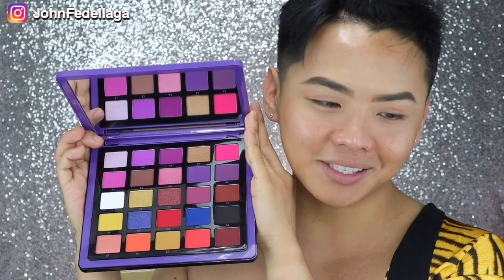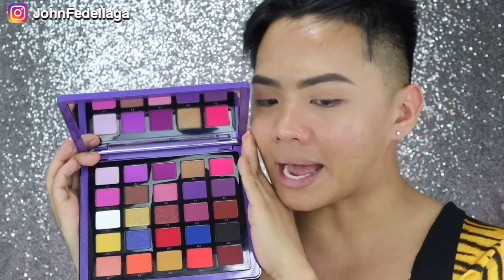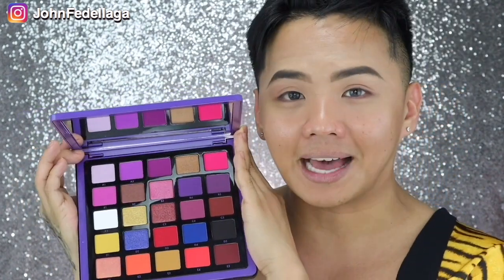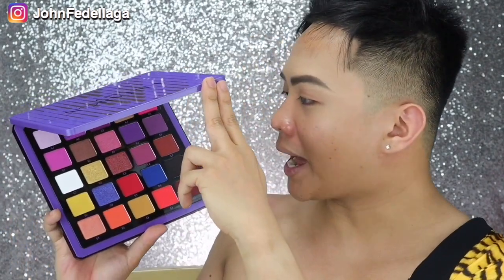Okay, mga Beks, this contains 25 shades. At nakalagay sila sa oversized pans, if you guys would notice that. And like what I said earlier, there are some iconic shade colors in this palette, daring brights, and of course, some vibrant shades. And one of the claims of this palette, this is formulated without gluten, parabens, and phthalates.